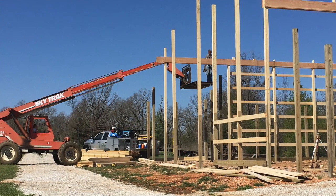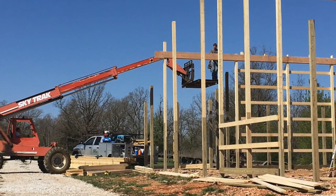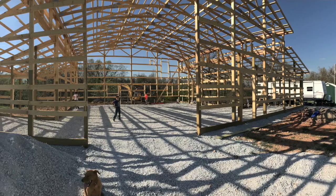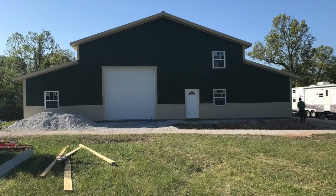So we worked and prayed hard and researched a lot of different construction methods. And we found that a pole barn, or building a house in a pole barn structure, was the way to go. We went ahead and hired a construction company to build a pole barn for us. Let me take you through some of the advantages of a pole barn structure.